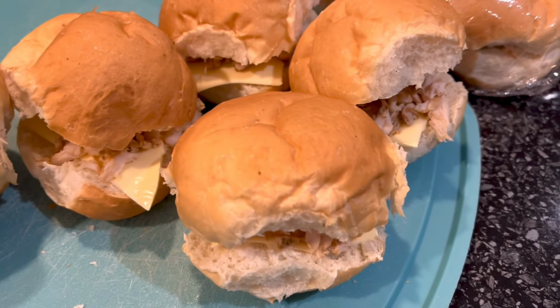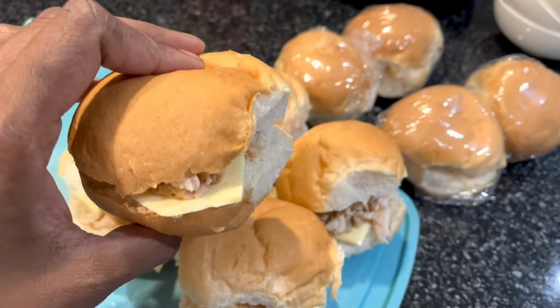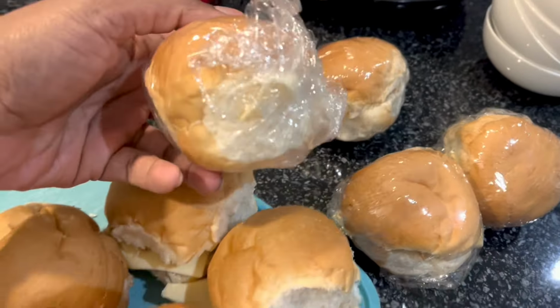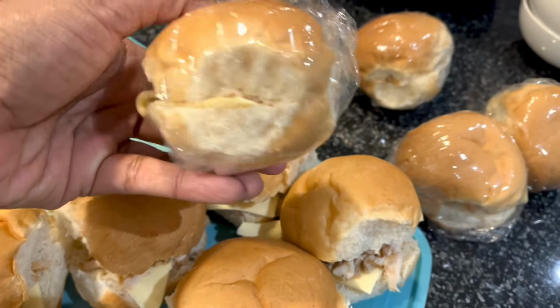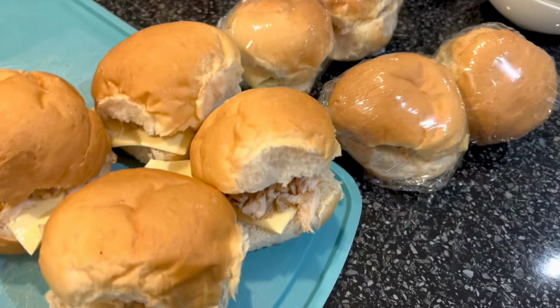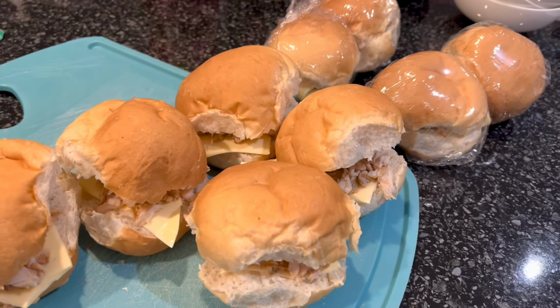So I sliced each roll and then I added in a slice of cheese and then the chicken, like I mentioned earlier. You can also make it as ham and cheese, and then after that I wrapped it up with cling wrap. So if you want to make this ahead for the week, they will last really well in the fridge. That's what I used to do as well. Prep it all up and pop it in the fridge.